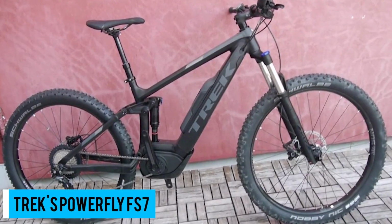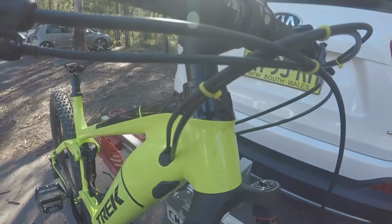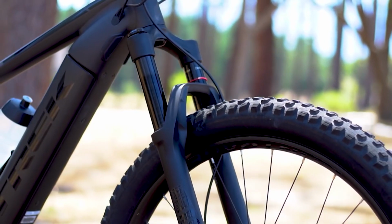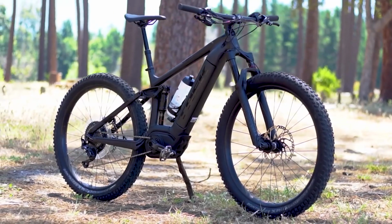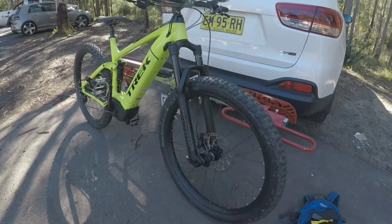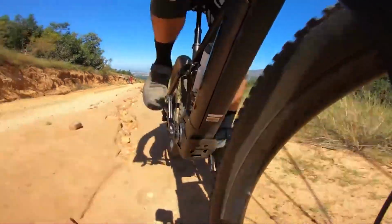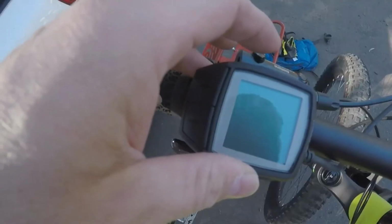Trek's Powerfly FS7. The problem with long travel mountain bikes is that they're always a compromise on bigger days, forcing you to pick between the travel you need to get down a trail and a bike that's lightweight enough to get back up again. Trek's Powerfly FS7 is a solution to your mountain problems, if you have them. It is a mountain bike with a motor, as opposed to a refashioned and underpowered motocross bike. With semi-fat tires, a big travel e-bike specific fork, and downhill disc brakes, this bike goes anywhere and lets you feel comfortable and in control. The bike weighs 50 pounds.